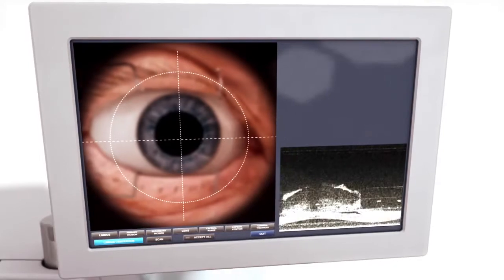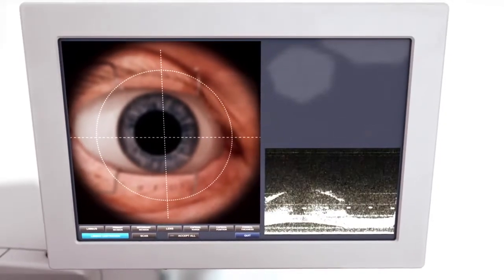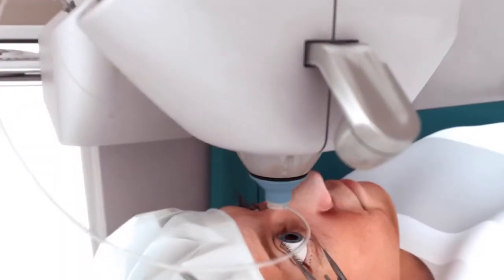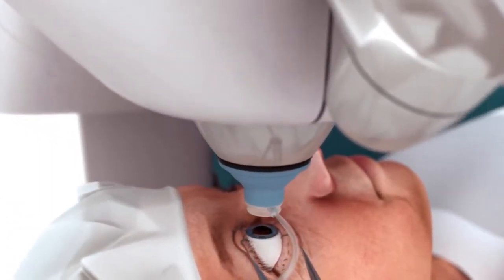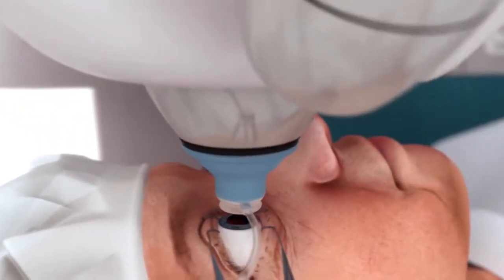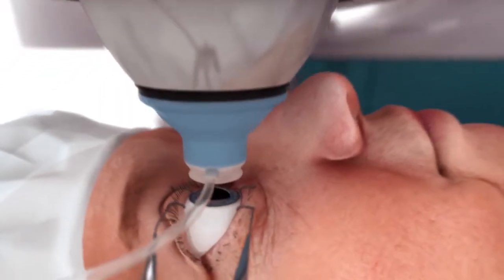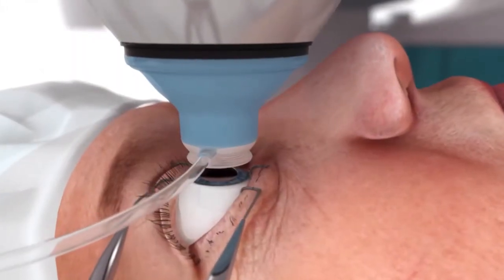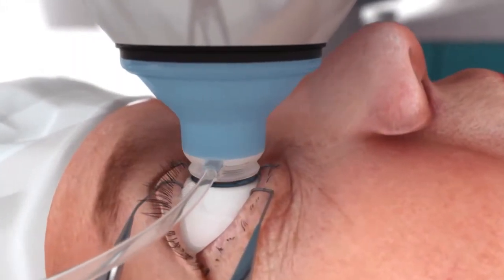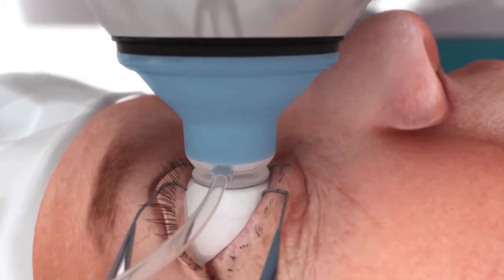Featuring real-time imaging and integrated OCT, the LenzX laser allows for visualization of the entire anterior segment during docking, planning, and procedure. The patient relaxes as the surgeon utilizes the high-resolution video microscope and live OCT image to gently guide and dock the disposable patient interface to the corneal surface.